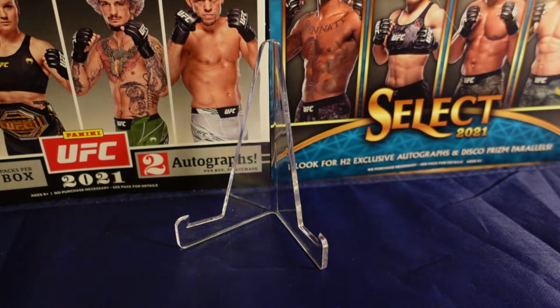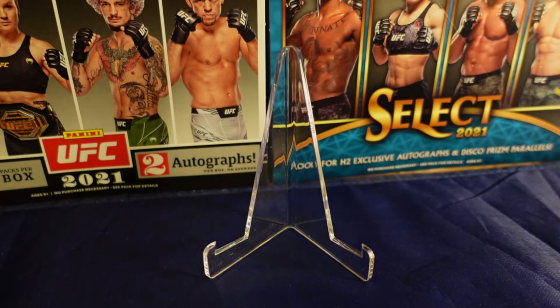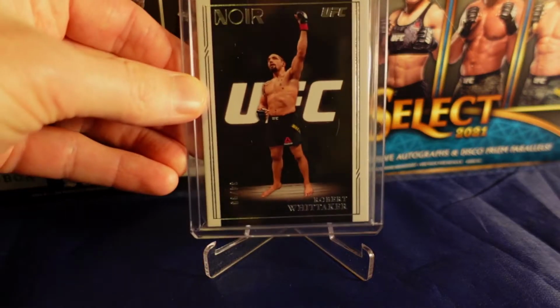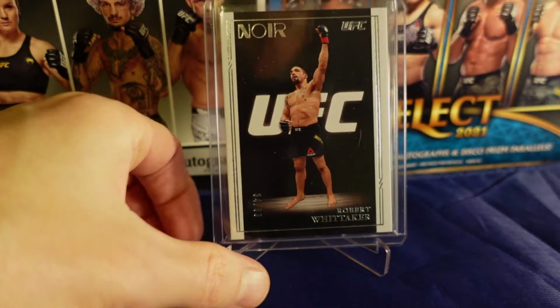Found an eBay listing, somebody with not a lot of feedback, and they said they're just gonna start it at 99 cents and see where it goes, and we got it. We won it. Why'd we win it? There were cards there for the personal collection that we wanted. Robert Whittaker Noir card. Gotta have it.